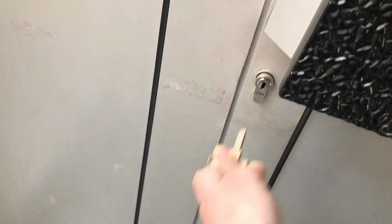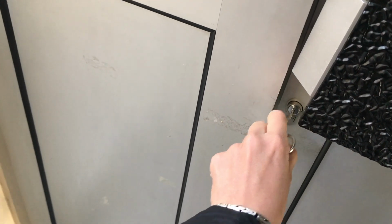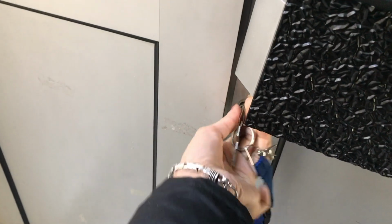Now I'm heading towards the parcel place, and of course it's locked as well. There's a special key that you will be receiving, with the help of which you can access your designated box. So this is the key, and that's my name there, and then I can use it as well. That's the locked space for the parcel, and make sure that you also close it. Okay, perfect. So now I will head upwards again.